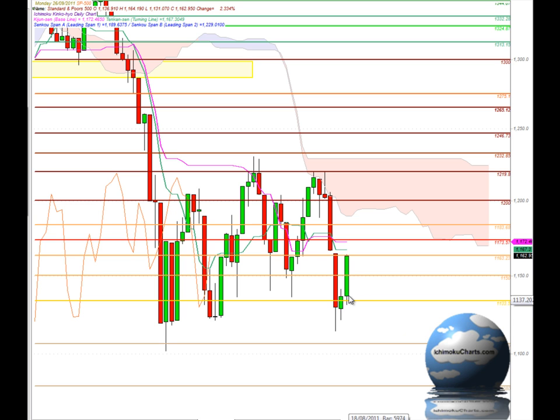A very large green bodied candle today, almost matching the size of the previous red bodied candle. And we've had the market closing up towards the high, so we've had a day where the buyers have made some strong net bullish progress on the day, and they've closed this market with control and shown some good strong commitment to take this market higher. The market did find resistance at 1163, which is a previous area of support and resistance.